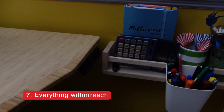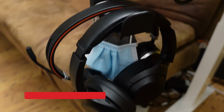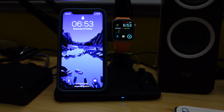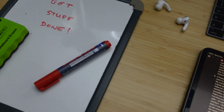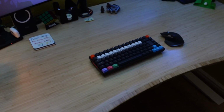Number 7, everything within reach and easy access to what you need. In and around the desk, I have easy access points for stuff that I will always need or use during the course of any given day. Headphones, paper, pens, whiteboard, etc. Having these all to hand makes it less distracting to get something whenever you need it and are in flow. I'm never looking for anything and don't get caught out when finding something in a drawer that I've forgotten about.